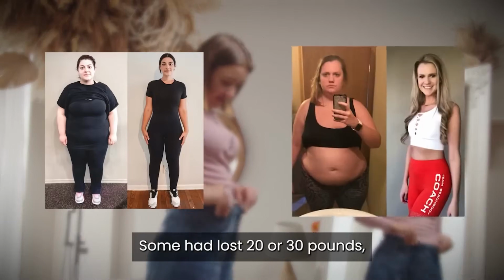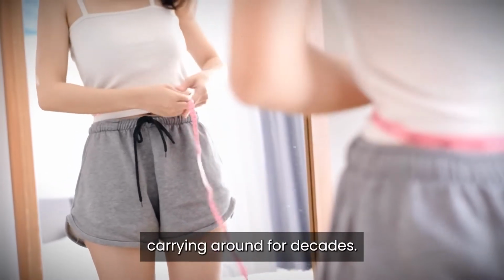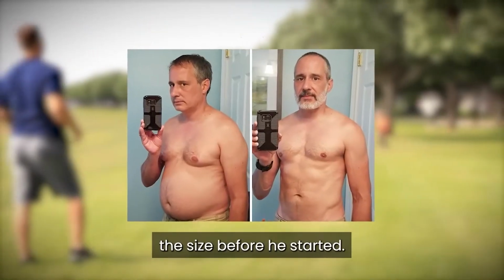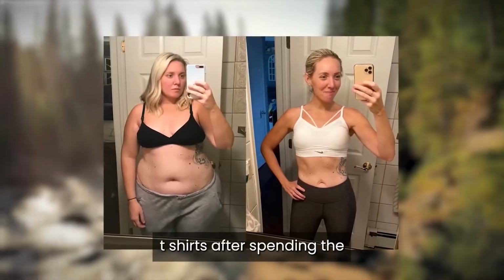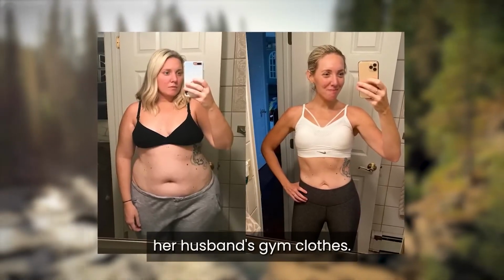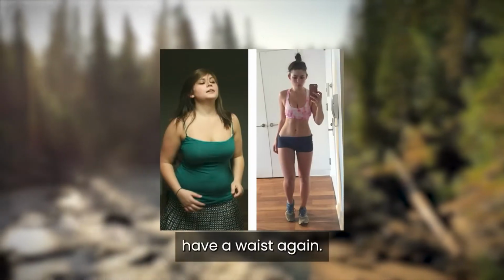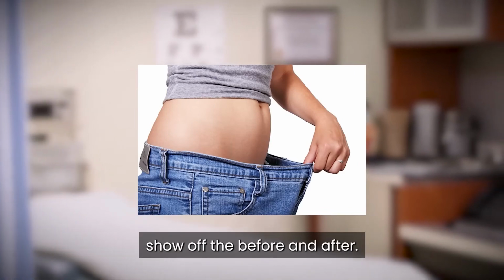Some had lost 20 or 30 pounds, but most of them had lost more than 40 pounds of extra weight that they had been carrying around for decades. I had Austin, who was a father of 3 and looked half the size before he started. I had Emma, who was now wearing skinny jeans and tight t-shirts after spending the last decade of her life in her husband's gym clothes. I had Aubrey, who hugged me and told me I finally have a waist again. A few of them even brought their old jeans or dresses to proudly show off the before and after.